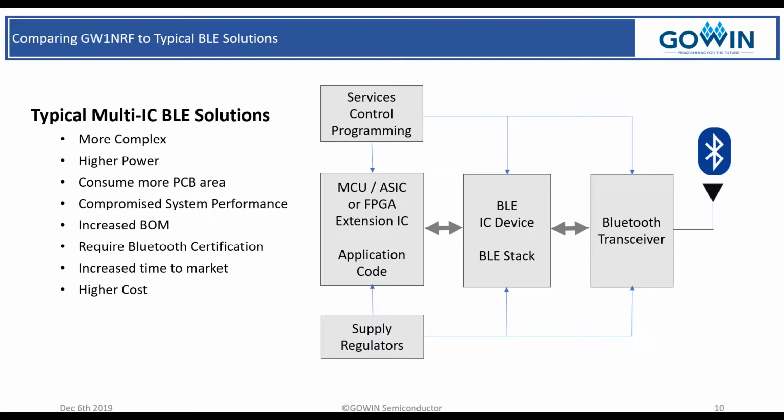They also require more power. Optimizing power consumption across multiple devices is much more difficult than for a single device. As a consequence of being multi-chip, they require more PCB area, and they often compromise overall system performance. Adding more devices also increases the total bill of materials. Importantly, multi-chip designs nearly always require additional certification. Unless all the individual Bluetooth subsystem products have been fully qualified, then additional Bluetooth qualification testing will also be required.